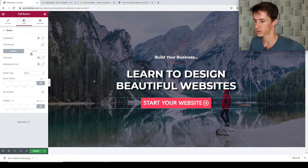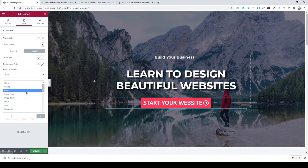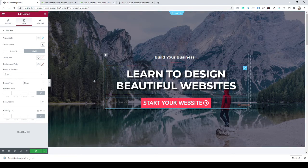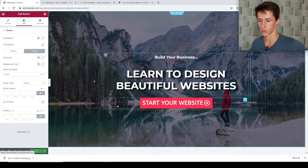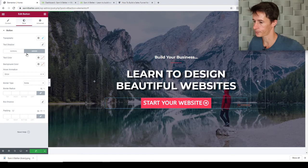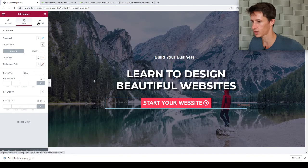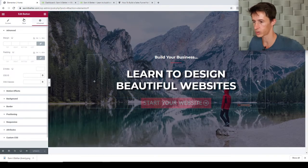You could actually add a bit of letter spacing. Now I want this button to have a hover animation. Animation is when you hover over it, it will do something. Besides changing color, I want it to grow, so it looks even more actionable. I'm going to update this so you can see what this does. We can see it here actually. So it pops out. So it says "click me" in a way. So I'm good with this, normal, and yeah, that sounds good. So I'm happy with the button.